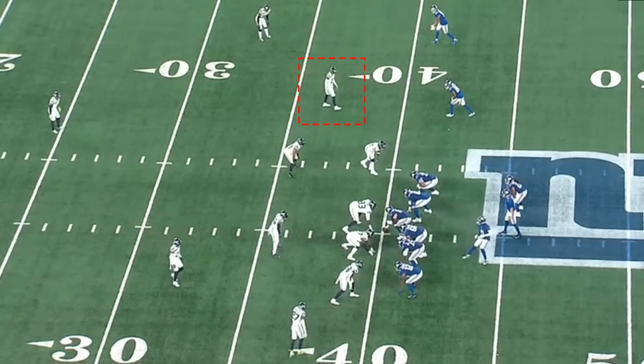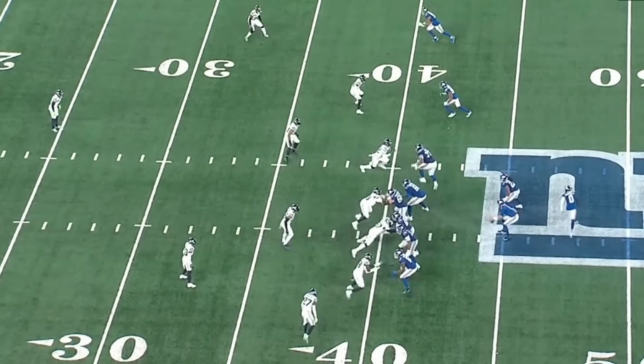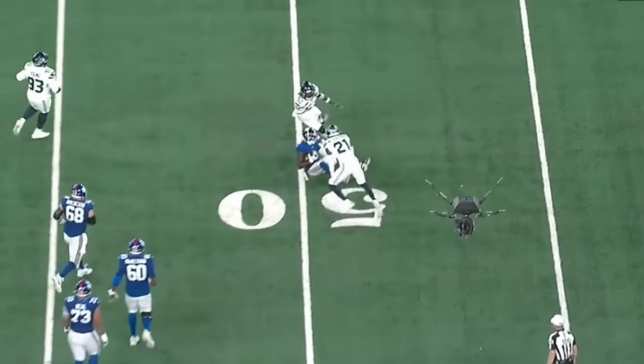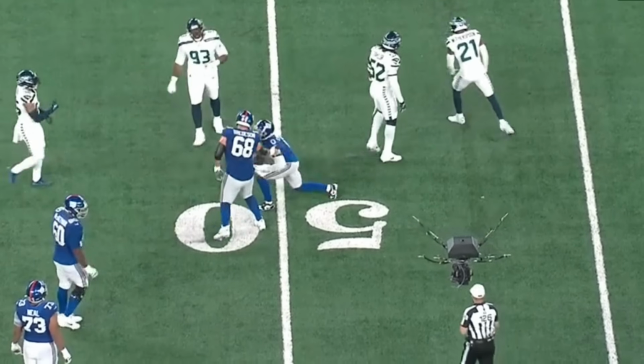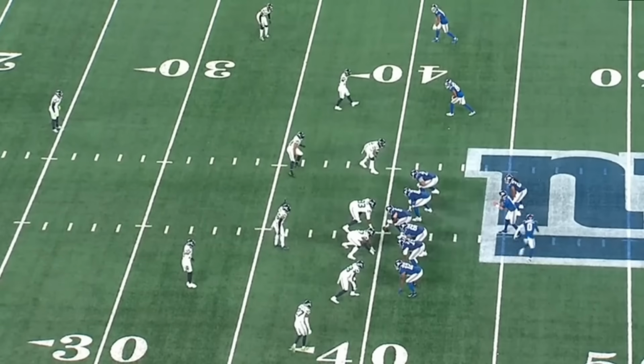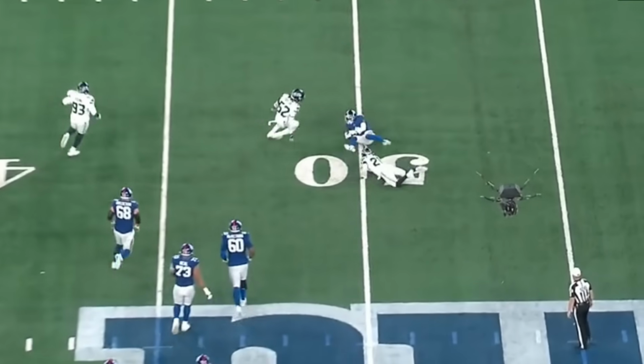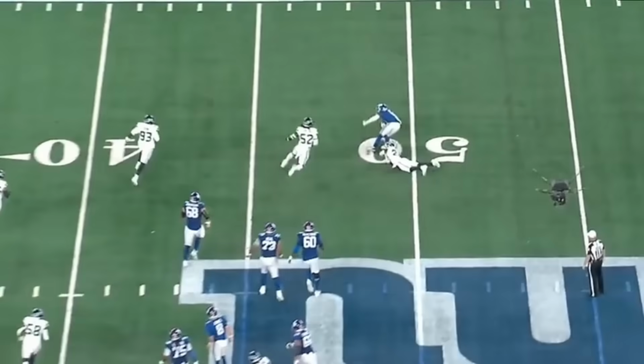The other sack came on this, what looked to be a double pass. You can see the pass to number 0 here, and it looks like he was going to throw the ball, and Witherspoon jumps it, brings him down. This is a really nice play once again by Witherspoon. This time here, I'm not sure if he was blitzing. It doesn't look like he was blitzing. It was more so of reading and reacting.